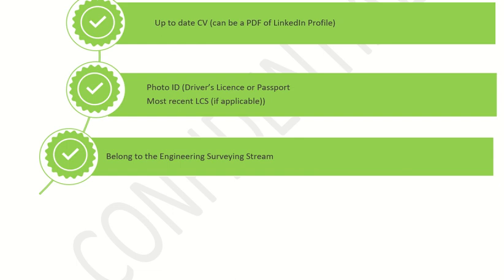Also, if you are a licensed cadastral surveyor or you've ever been a licensed cadastral surveyor, we would like it if you could upload your most recent LCS. And I've put if applicable there because you do not have to be a licensed cadastral surveyor to apply to become a certified professional engineering surveyor. This is just simply if you are an LCS.